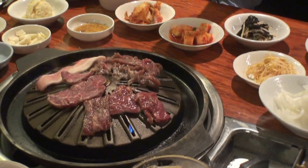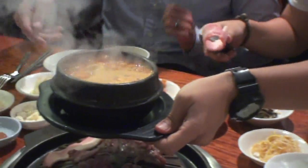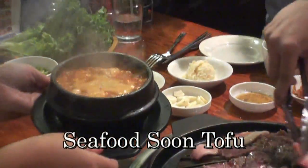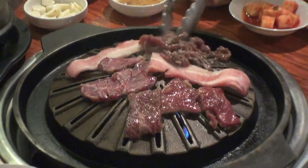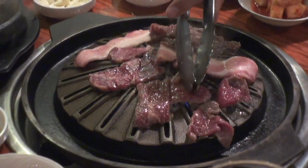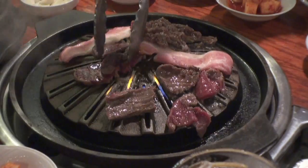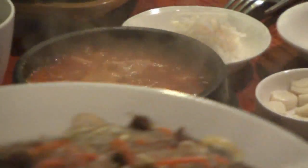Food kept coming. Wow, sizzling. Look at that. This is seafood sundubu. What's in it? A lot of seafood, and then silken tofu. We call it soft tofu. It's very hot. And the base is spicy, right? Spicy. We can make it mild. We can make it spicy. We can, but normally they're mild when you order it here. There's a lot of red. Yeah, those are the pepper and the pepper powder.